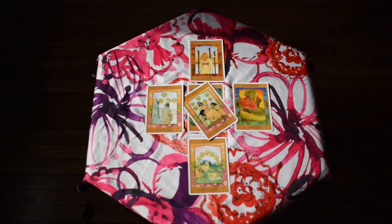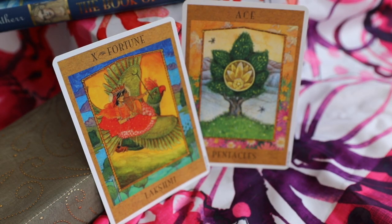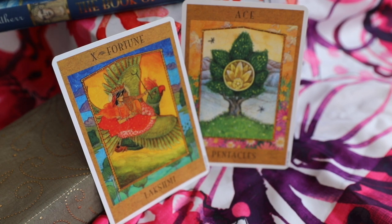We are coming to the outcome. Now remember in the beginning of the reading, I mentioned paying attention to the pentacles and to the path of the pentacles. So sure enough, our outcome is the Wheel of Fortune, key 10. But in this case, Lakshmi is the goddess of fortune, and she is associated with the path of the pentacles. So since we have so many pentacles, we have the culminating factor of the pentacles, and we're going to look at this from a different angle.